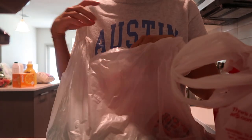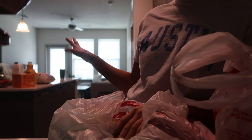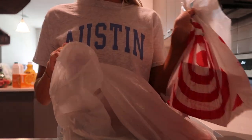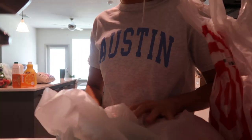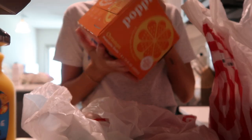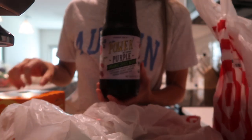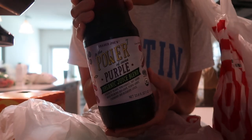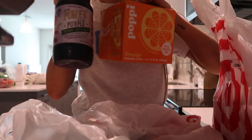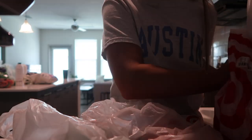Okay, I just got home from the grocery store and I need to put all my groceries away. I also picked up a Target pickup order of Olipops and I got some fun flavors. I also picked up this orange poppy pack. I got the orange poppies to mix with this juice that I got yesterday. It's like a little nighttime drink because of the tart cherry, I think I mentioned that yesterday.